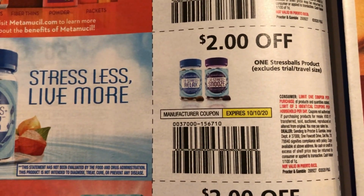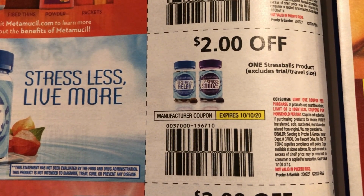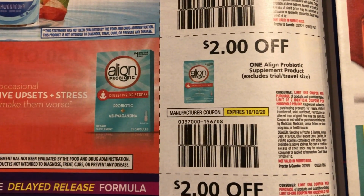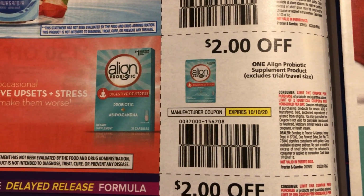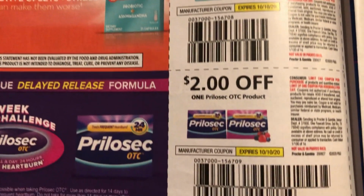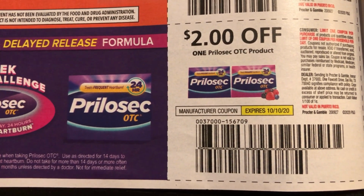$2 off 1 Stress Ball product. I still haven't tried those, but someone needs to put them on sale so we can all coupon them and try them. $2 off 1 Align Probiotic Supplement, Digestive Distress. $2 off 1 Prilosec OTC product.